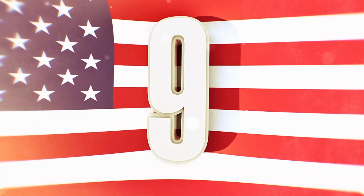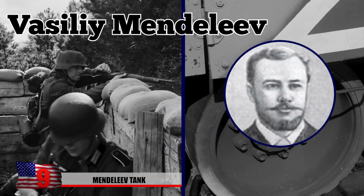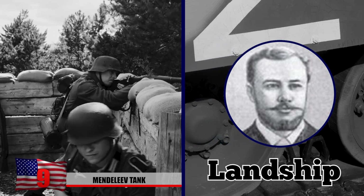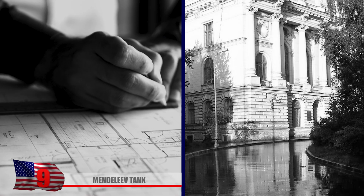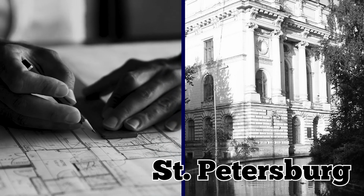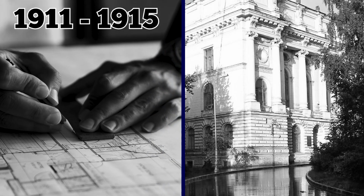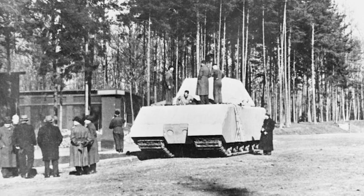Number 9. Mendeleev Tank. Vasily Mendeleev came up with the idea for a so-called land ship that would be impenetrable to enemy fire. The idea came to him during his time at an engineering school in St. Petersburg from 1911 to 1915, when tank technology was in its infancy.